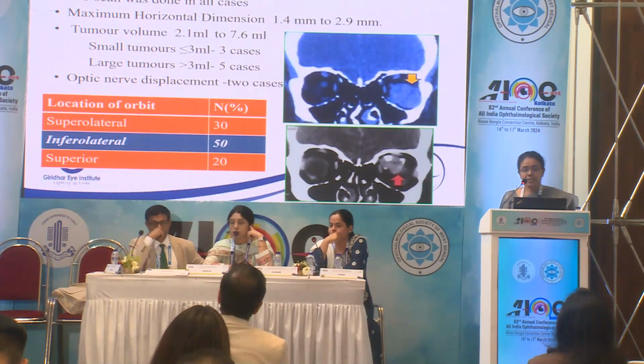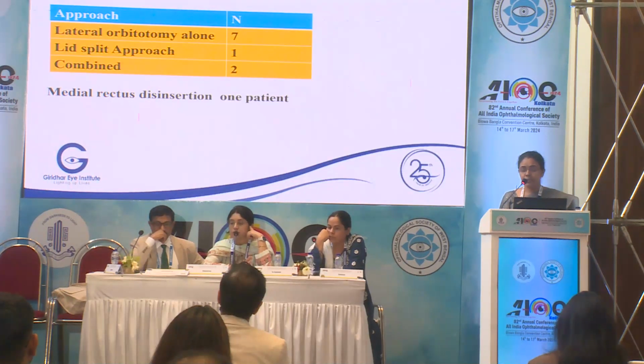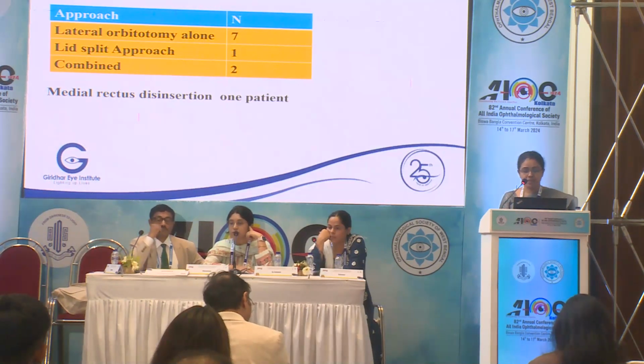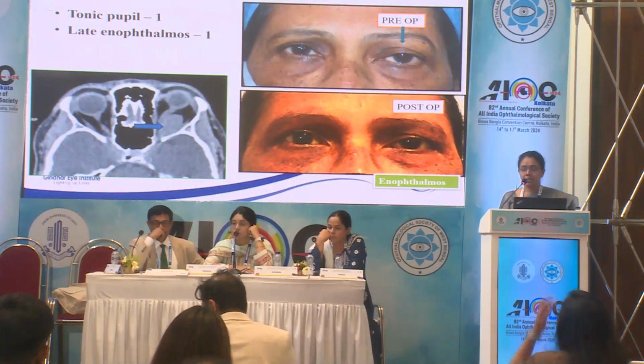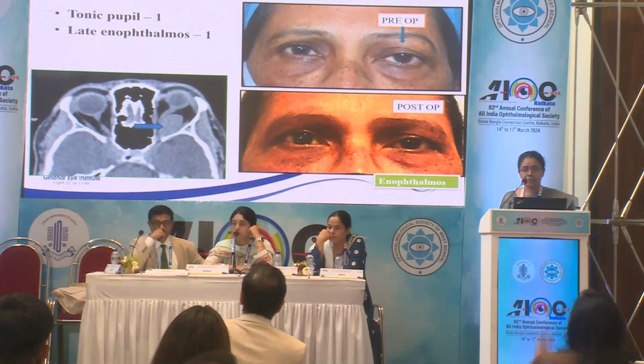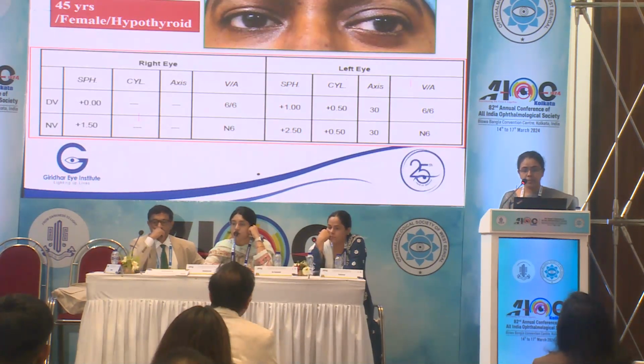CT scan was done in all the cases. The horizontal dimension ranged from 1.4 to 2.9 millimeters, and the tumor volume from 2.1 to 7.6 ml. Inferolateral was the most common location. Lateral orbitotomy alone was done in 7 cases. Lid split was in 1, and combined approach of lateral orbitotomy with the lid split was in 2 cases. Medial rectus disinsertion was done in 1 patient. Coming to the complications, 1 patient had tonic pupil and 1 had late enophthalmos. This is my index case, with preoperative hypermetropia, who did well following surgery.